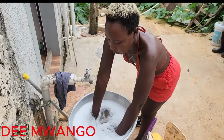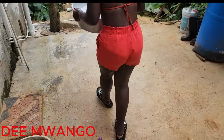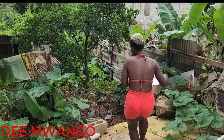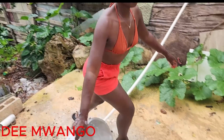So before pouring water, actually you have to make sure there are no spoons. You have to pass your hands in it to make sure you don't throw spoons in the bush. Right, time to rinse.